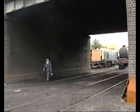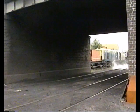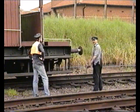Here we see her being taken off shed at the Great Central, ready to head the rake of windcutter open steel wagons. The first priority was to acquire a brake van.